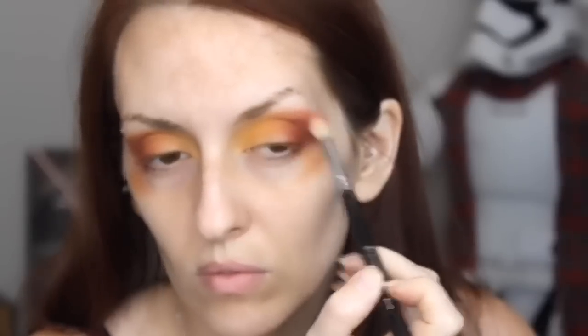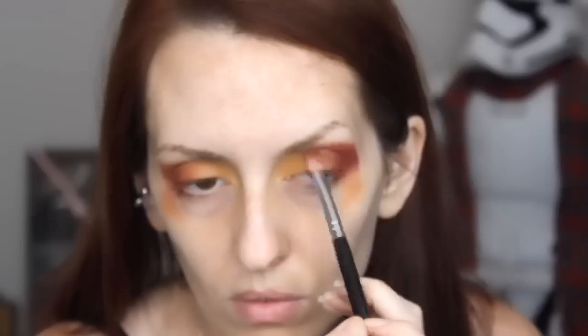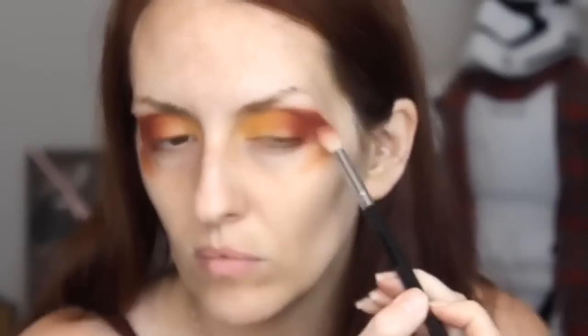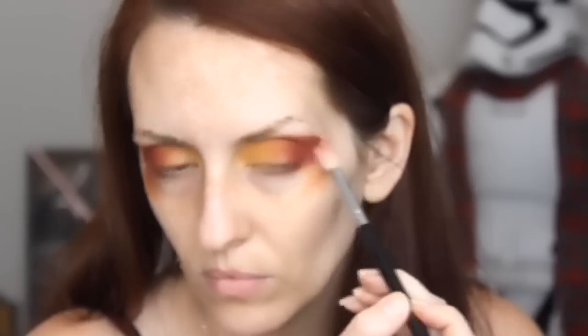It's very easy for the red to get away from you, so you need to be very, very careful. And it's also easy for that red to blend away when you go in and blend those edges together. So you may have to go back and forth and pack that red on several different times to make sure that you have the red intensity that you want after you've blended edges together. And I probably went in and packed that red on at least 3 times before I stopped packing it.